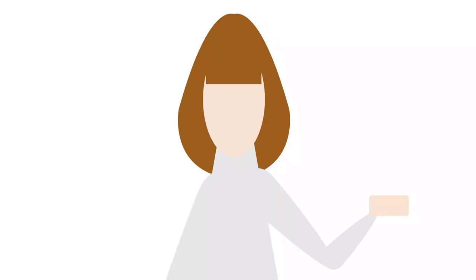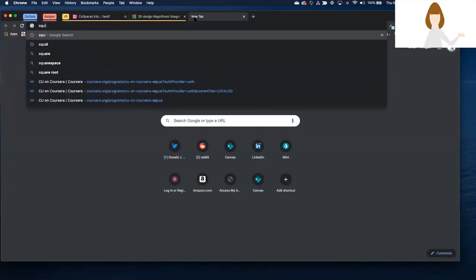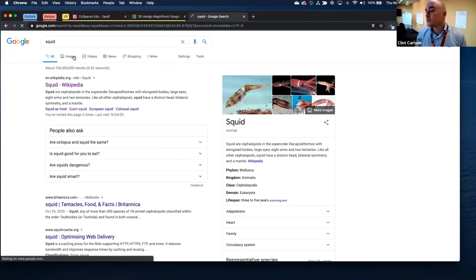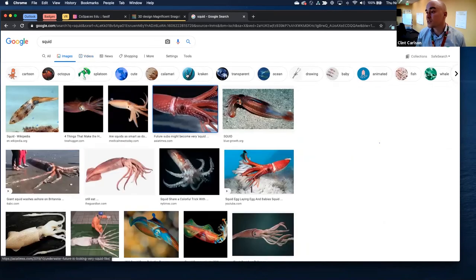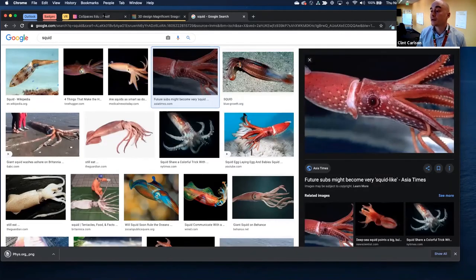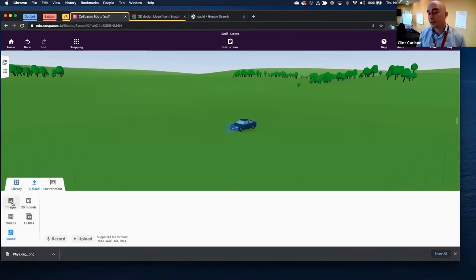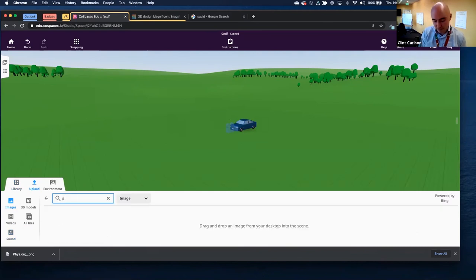So Clint, there's a question from Hossam about having images beyond just what's in the CoSpaces library. So for sure. Let me share my screen. Does just take a second. All right. So I'm into squid. So here's an image of a squid. Save it to my desktop. Back into CoSpaces. Instead of my library, I'm going to go to upload. I'm going to go to images, and I can search for images right in the tool. So I could even type squid here.